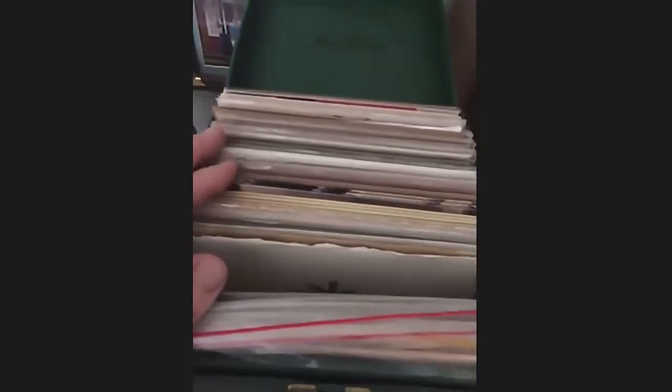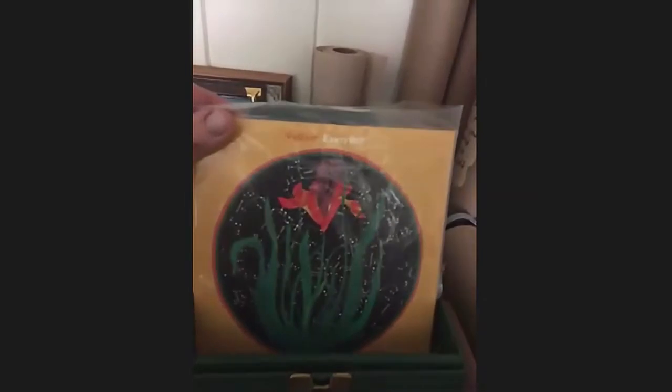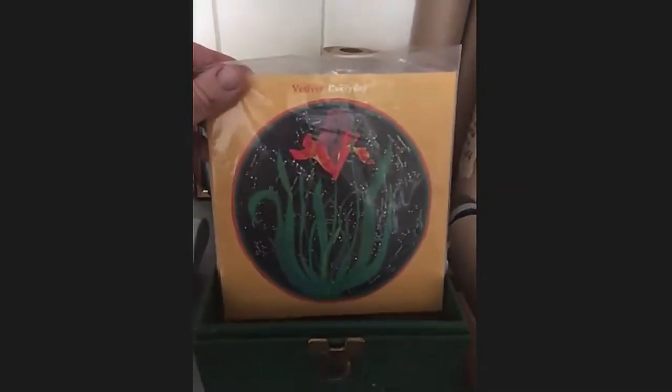Some other things I pulled out: again, I found this box while I was moving, and this is full of 7-inches that I did artwork for. I didn't take this photo, but I drew this little toot cloud there for this one. It's pretty funny. I'll just show you a couple. This is for Vetiver, great San Francisco band. They did some UK singles that are really cool.